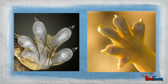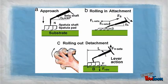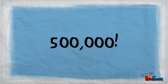Gecko's toes are covered in tiny microscopic hairs called setae. When a gecko is walking on glass, these hairs find tiny imperfections in the surface and interact with them on an intermolecular scale using the van der Waals force. The foot of a tokay gecko contains about 500,000 of these structures.